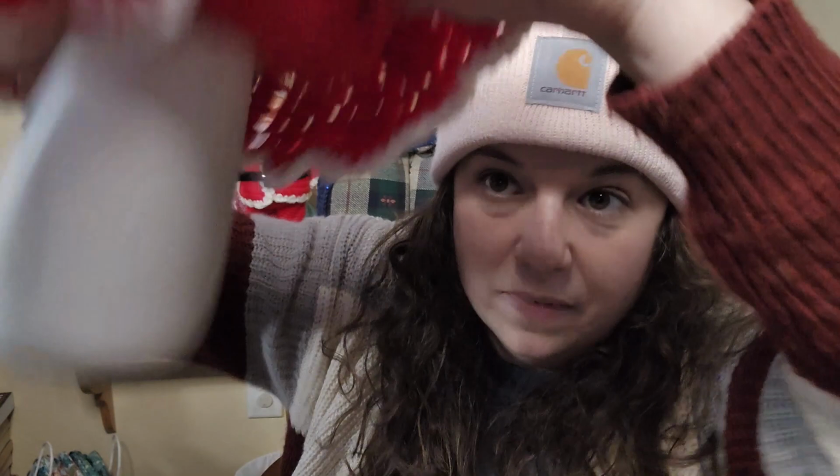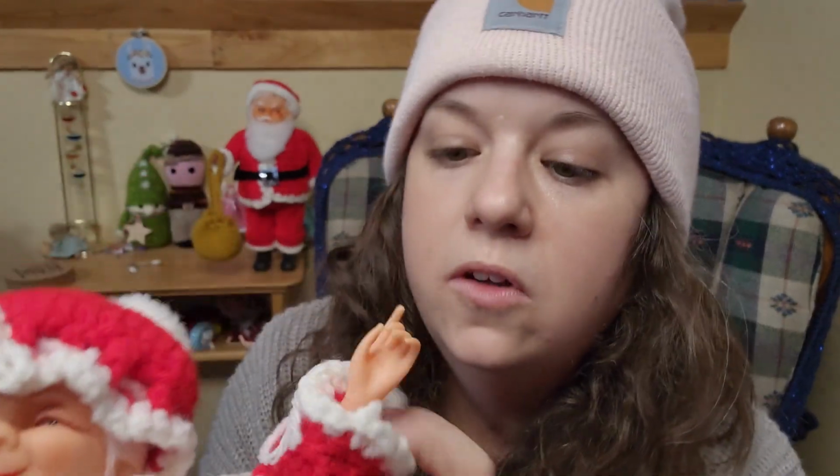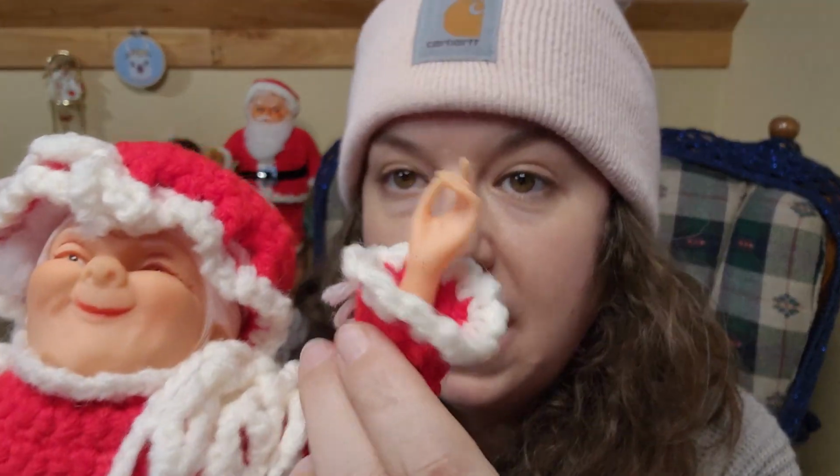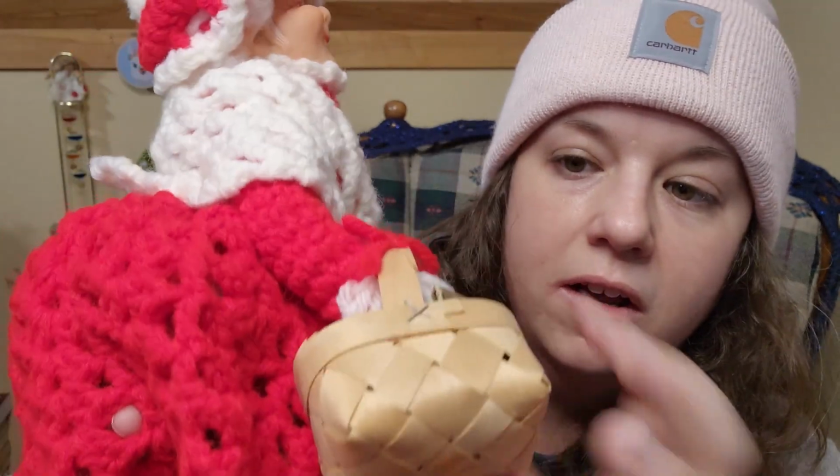And they stuffed that with rocks. And then she has hands that almost look like maybe Barbie hands, and then it almost feels like some sort of a wire or a pipe cleaner is through the bottle on each side, and then they tied the hands on there, which that's okay. I don't care. She's adorable.